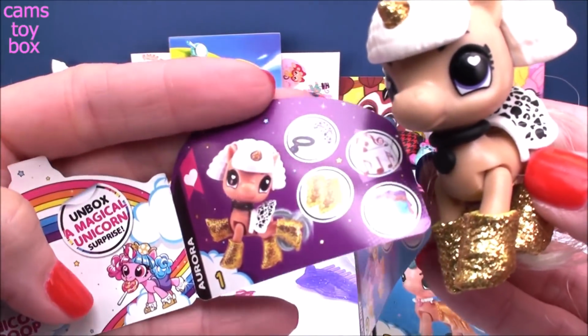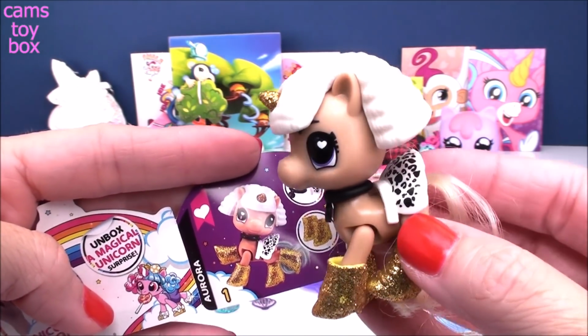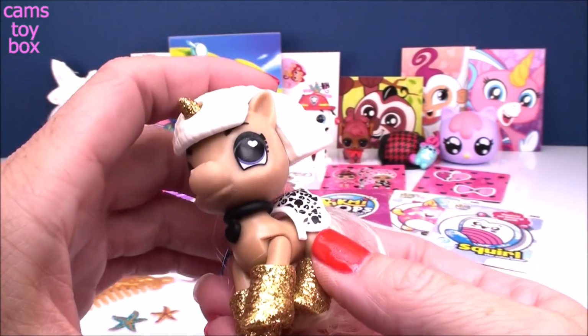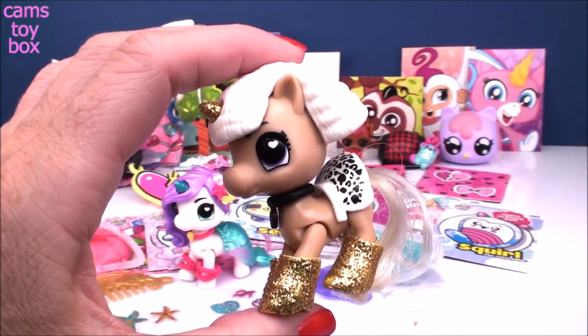All right, here she is on the collector's checklist. This is Aurora, and she kind of reminds me of a country theme or something like that. Maybe like a country musician or something. Because these could be cowboy boots and the little cow print, and obviously she is into music with all of our music notes and everything. So that's what I'm going with. Either way, she's awesome.